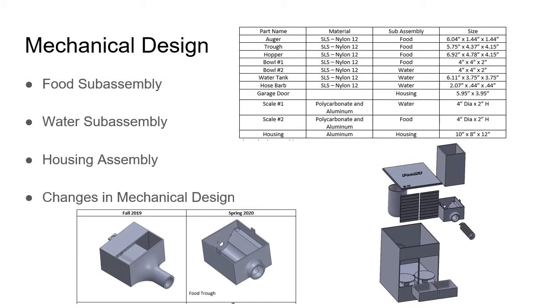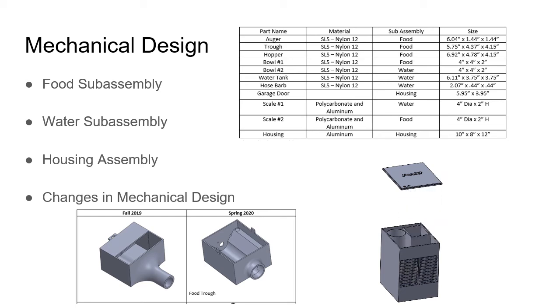Then finally, to put the whole thing together, you will first put the food on the right side of the inside of the housing part, then slide the water tank through its respective column on the left side. Then you'll put the scales on each given hole and then the bowls following on top of them. After that, you will slide the garage doors in its respective rails of each door and then connect the motors to the garage doors so that they can be opened and closed.